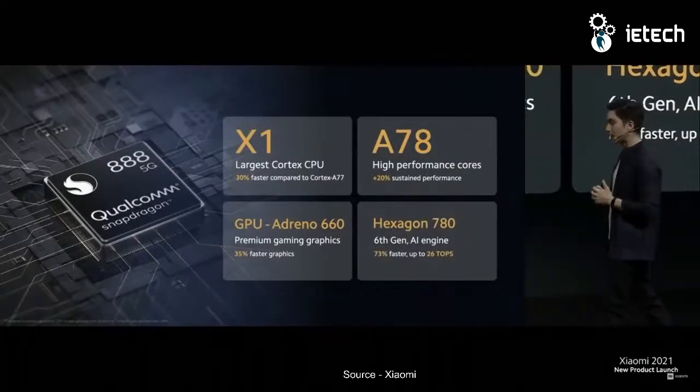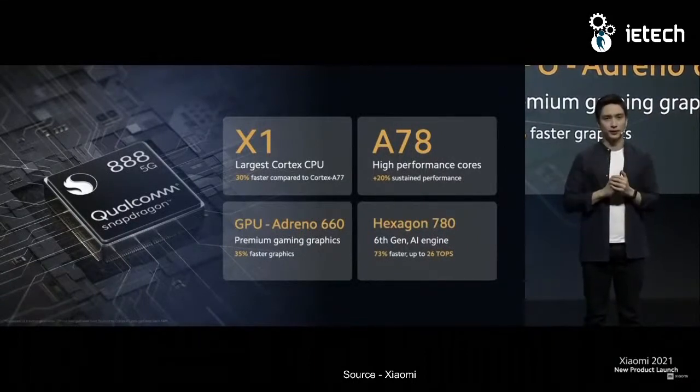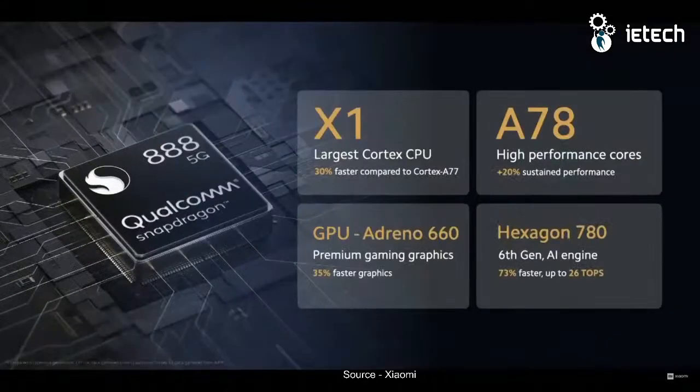The Snapdragon 888 also sports a Cortex X1. This focuses on maximizing performance, in tandem with the Cortex A78, designed for high-end performance and high efficiency. GPU graphics rendering is 35% faster, and it's all supported by the 6th-generation Qualcomm AI engine. This AI engine is 73% faster and boasts a remarkable 26 TOPS.